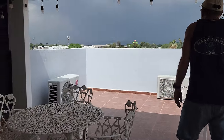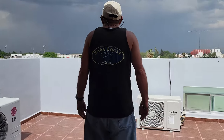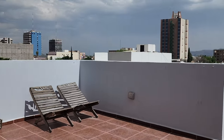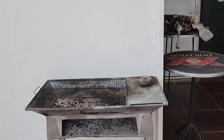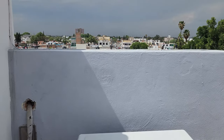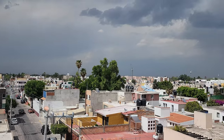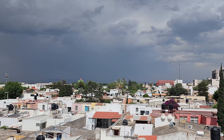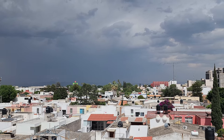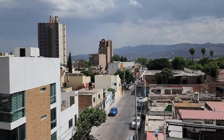Oh, but this patio is nice. Very nice. Got us a charcoal grill right here. Ooh. Oh, so glad that we are inside a garage and we don't have to haul our stuff in that rain. Neighborhood.